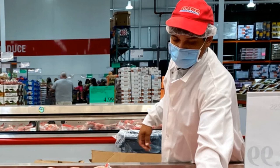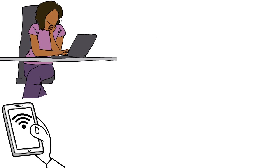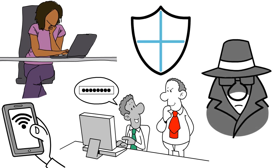And Costco also allows you to have identity theft protection. For a low monthly rate, you can get a Costco-backed subscription to credit monitoring and identity theft protection. It's a great way to keep yourself safe from criminals and avoid the expenses and drama that usually come from identity theft. So again, this is really, really good.